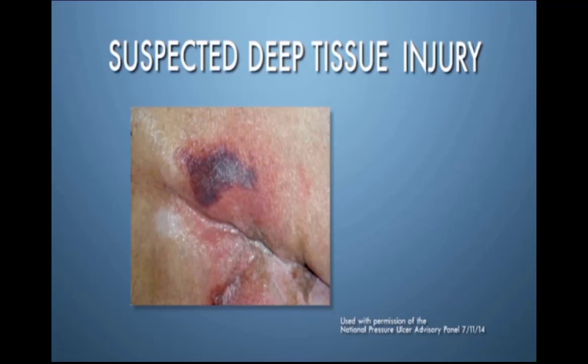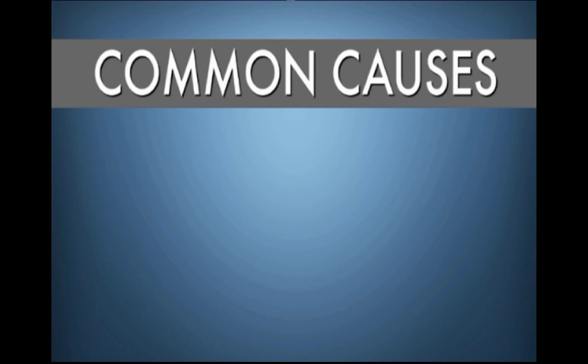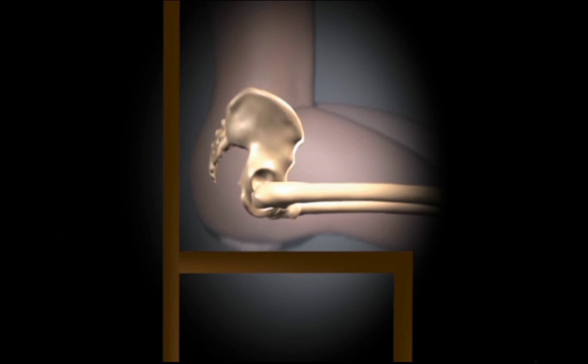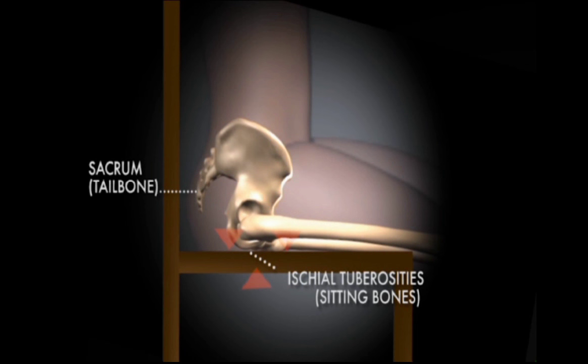For people with spinal cord injury, the most common cause of pressure ulcers is prolonged pressure to the skin in an area where bones are close to the surface. Here's how it happens. When you sit down in a chair, your skin and underlying muscle and fat are compressed between the surface of the chair and the bone beneath your skin. The pressure restricts the blood flow. You sit in the same position for a long period of time without moving.